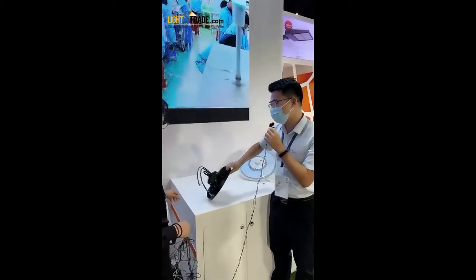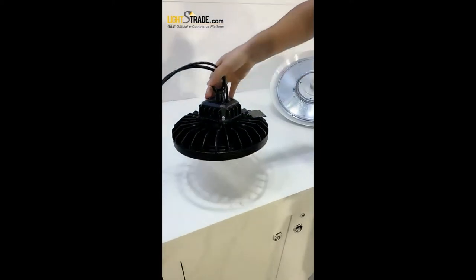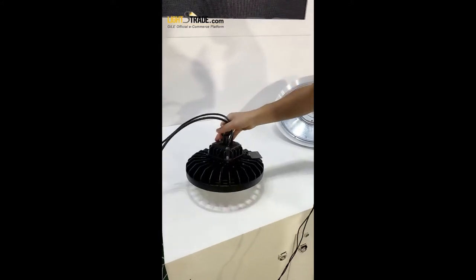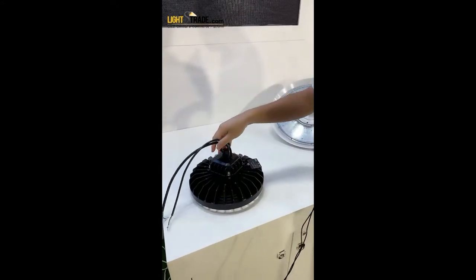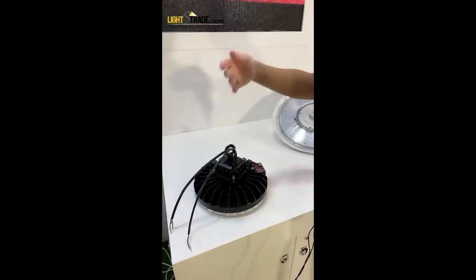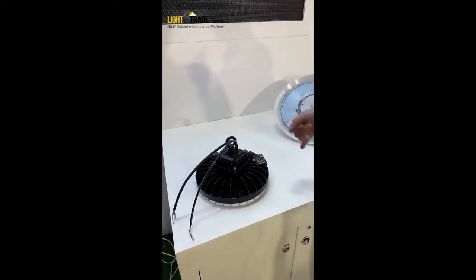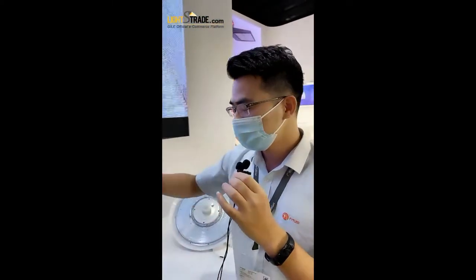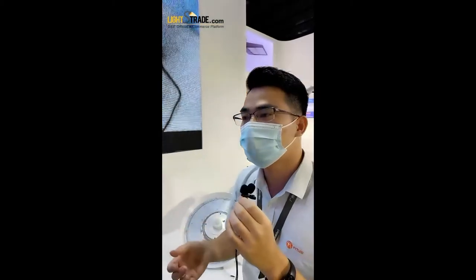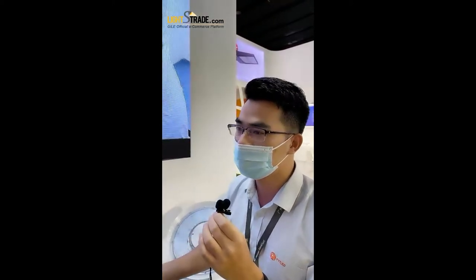This is our economic but highly efficient highbay, super high efficient. Its wattage ranges from 100 watts to 200 watts. Its light efficiency could be 130 lumens per watt or 150 lumens per watt, and it could be as high as 180 lumens per watt. With 180 lumens per watt, we could save nearly 40% of energy compared to the 130 lumens per watt market standard. Yes, energy saving.